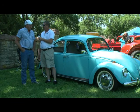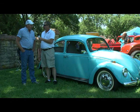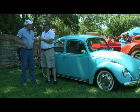So you're kind of reliving your childhood with this car. I have 3 of these Beetles now. Do you really? Yeah. The one I wanted to bring today had a little problem, so I just brought this one instead.